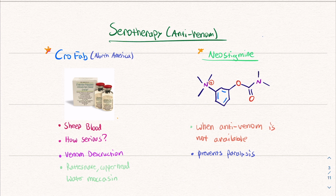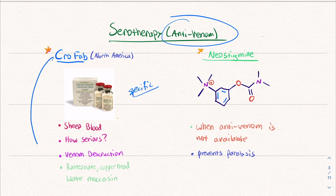Depending on the severity of the bite, you go to the ER, you'll be given something called antivenom. Now, antivenom is interesting because antivenom is specific to the region that you're in, because antivenom can only work if it targets specific venom from specific types of snakes. In this case, crofab is an antivenom that is for North America. And this antivenom comes from rattlesnakes, copperheads, water moccasins, and I think one or two others.